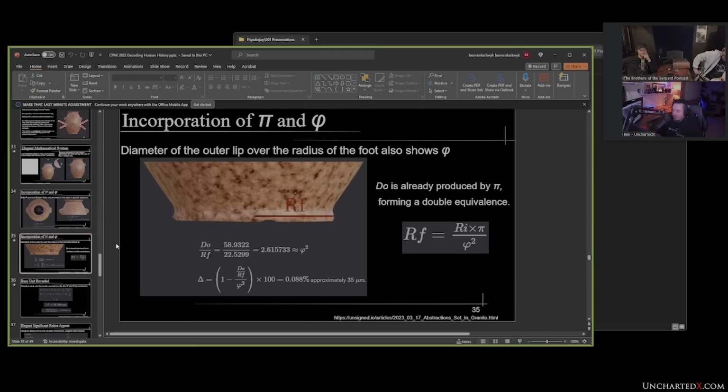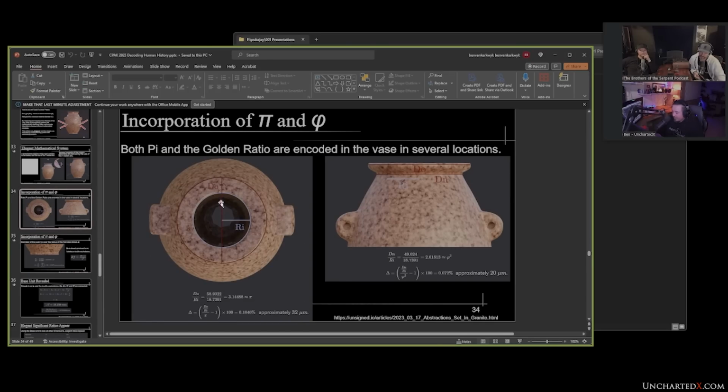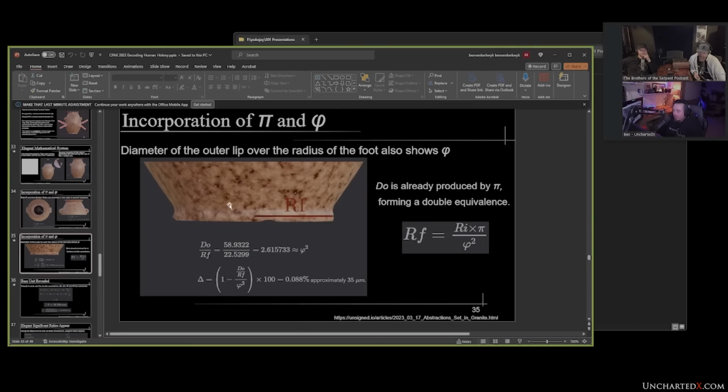We also see it when we look at the foot of the vase. So again, if you look at the diameter of the opening, which is the same as what we saw on the first one, that straight red line, the diameter of the outer lip. DO is the outer lip, not the inner lip, the outer lip. And we put that over the radius of the foot. We also get phi squared within 0.08%, or around 35 microns on the actual vase.